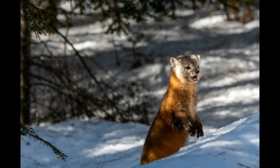It's a little bit hit or miss, but it's probably as easy a place to see a marten as almost anywhere. And beautiful species. Love to watch them climb around the trees and stuff, and just really entertaining to watch.